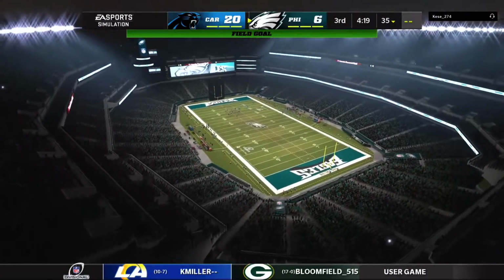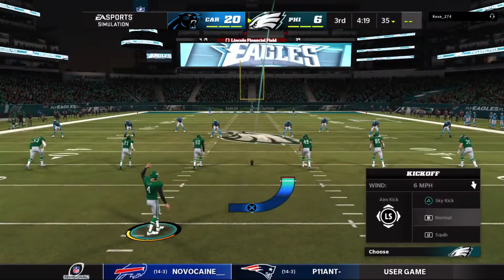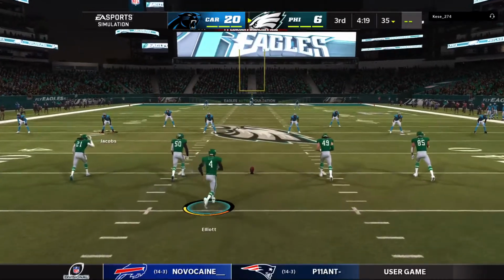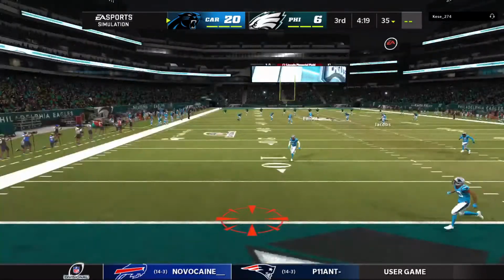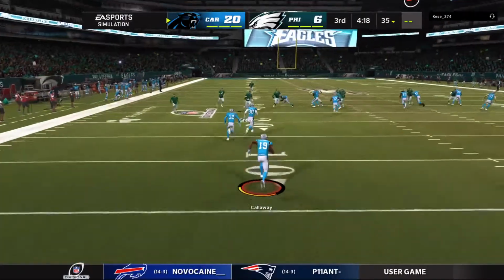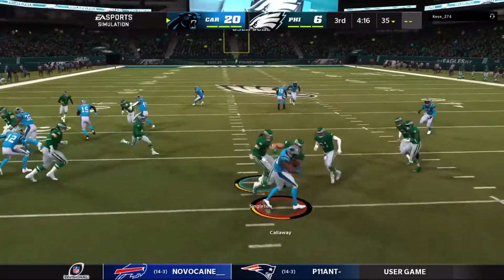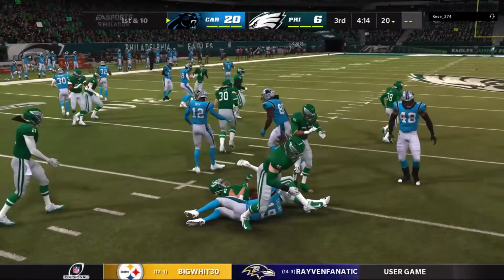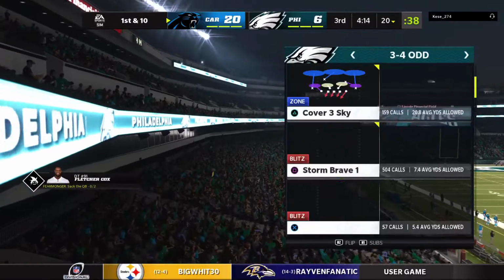So maybe not exactly what they were hoping for, but it does get them back within a couple of scores. And at this point in the 3rd quarter, you don't have much margin for error, and that means you can't have drives that end with nothing. Whether it's a punt, a turnover on downs, those have to go away. You have to end with a kick, either a field goal or an extra point after a touchdown.